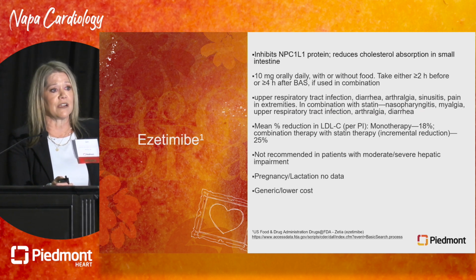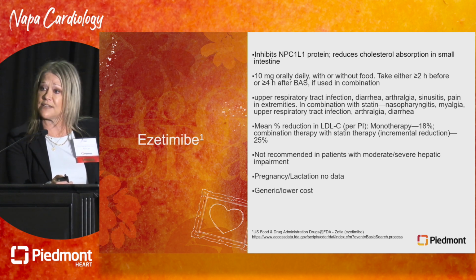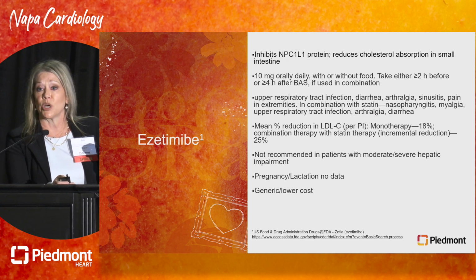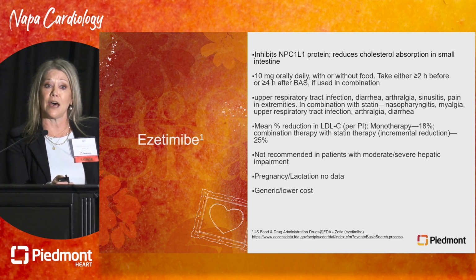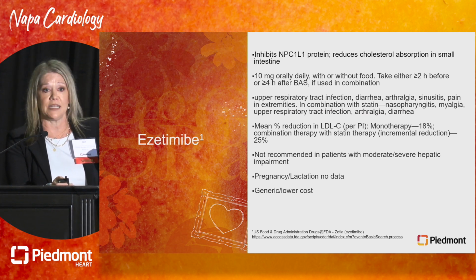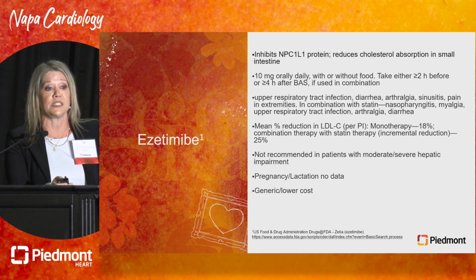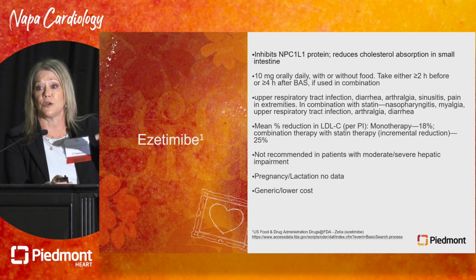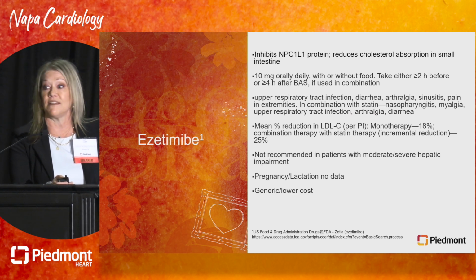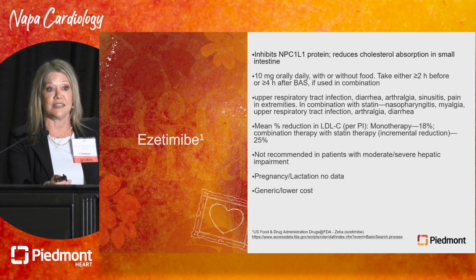It is generic, so a 10 milligram dose should be very cost effective. Some of the Medicare plans, the Part D plans, do have it as a higher tier, which is very unfair to our Medicare population. But you as a provider just call the insurance company, ask for a tier exception, and it goes down to the lower tier very easily. Or you can give them the GoodRx card, and they can get it at Publix for $15 a month.